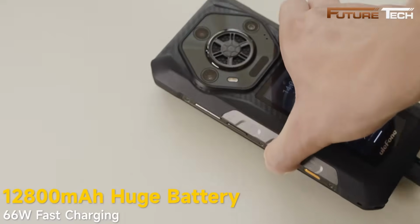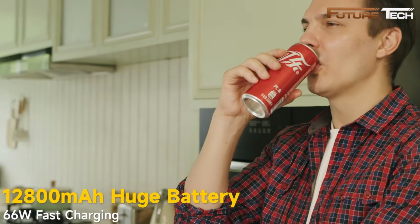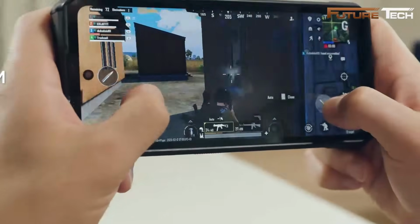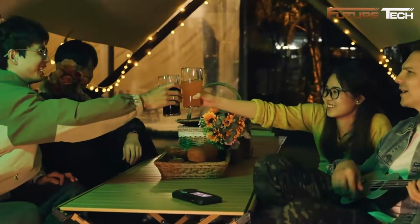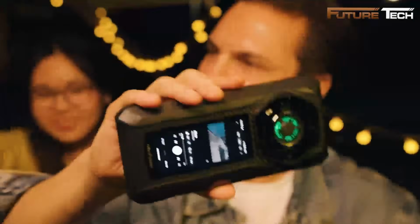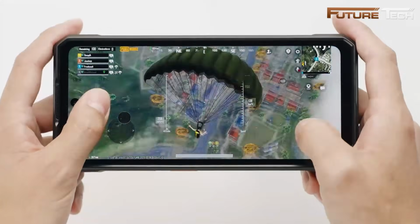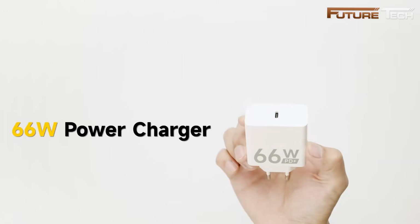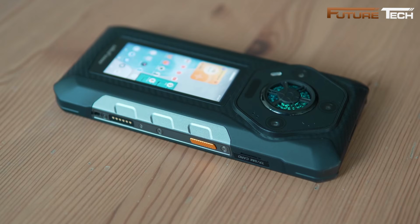The battery is massive at 12,800 mAh, delivering up to 690 hours of standby time, 69 hours of talk, or over 50 hours of music playback through the onboard speaker. Daily usage translates into 3 to 5 days between charges, depending on screen time and task load. Charging is handled by a 66-watt wired charger, which fills the battery in roughly 2 hours.